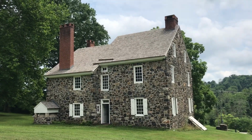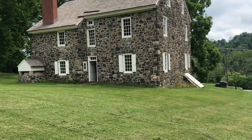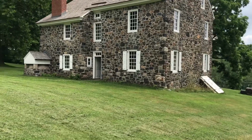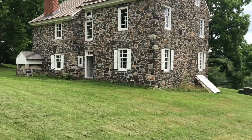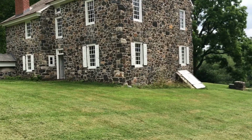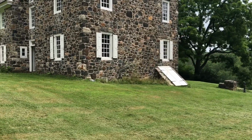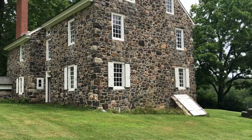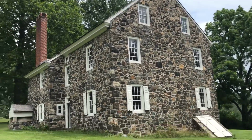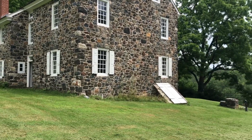So here we are a little closer, and the door is open. I know they're doing a tour in there, so I don't want to do anything to disrupt the historian giving his talk on the building. So I'm going to keep my distance. Pretty sturdy. Let's zip around to the front.